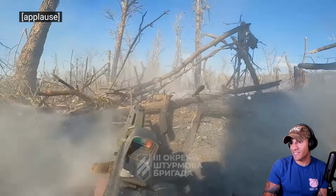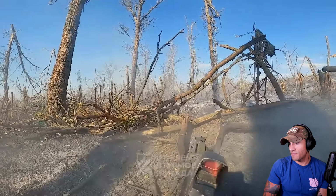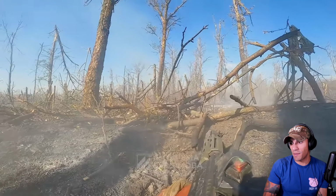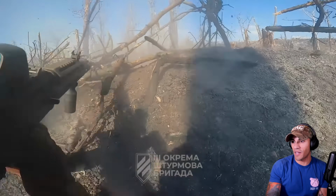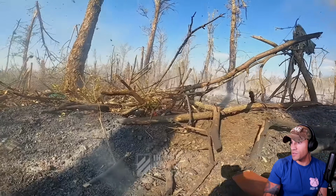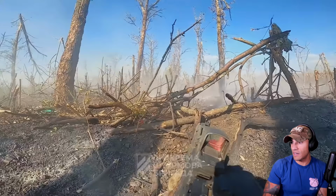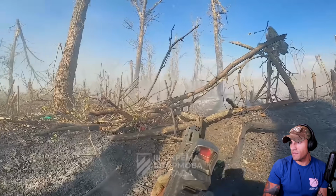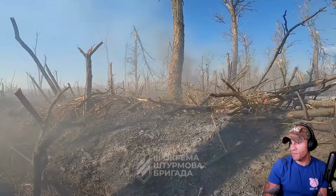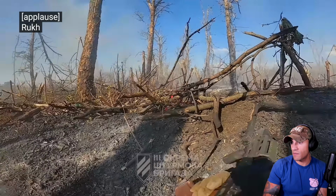Oh, that's cool. It's got the magnifier and stuff too. Dude, it's gotta be tough. Yeah, I mean, the magnifier probably not helpful at all, especially with all this dirt. Damn, what the hell are those munitions? That's like a... I don't even know if that was a 155 or, you know, their equivalent, but I know there's probably mines and stuff in the area as well.